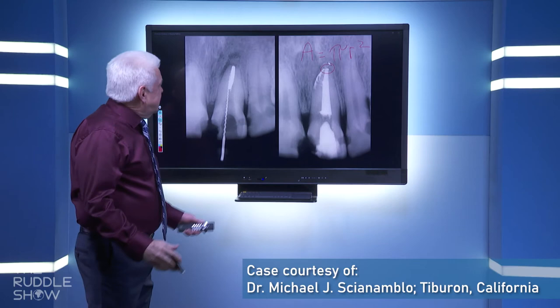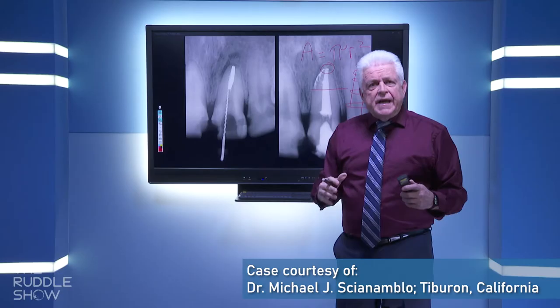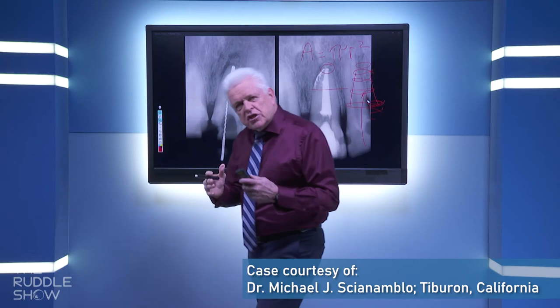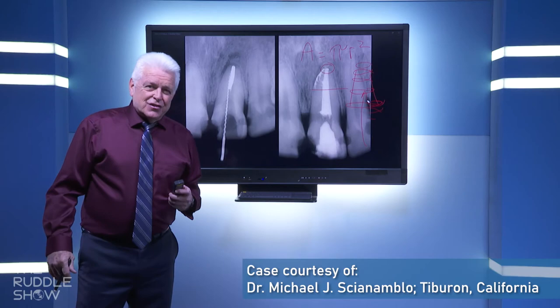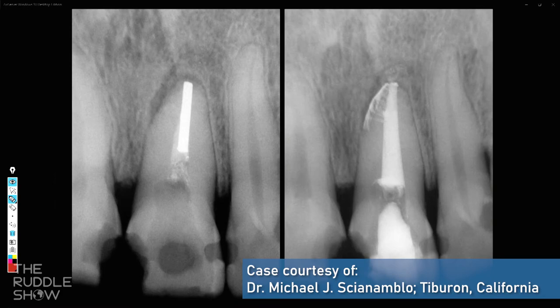But the key is Mike has deep shape. He has deep shape. Every cross-sectional diameter is getting smaller and smaller and smallest. So when he's packing into resistance form, his reagents have limitations to how much they can move in an apical direction because of the shape. So deep shape is one of the biggest keys to predictably successful endodontics. So there we go. Mike turned something that was a lemon into lemonade.